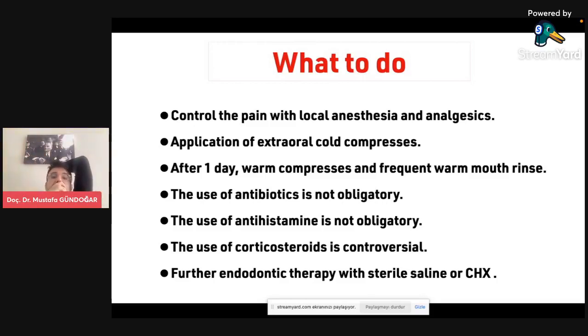The use of antibiotics is not obligatory if you don't have the risk of a secondary infection. The use of antihistamine is not obligatory if you don't have the risk of allergy in your patient. The use of corticosteroids is always controversial in endodontics because, you know, corticosteroids are very useful for relieving the pain of the patient, but they adversely affect the healing of the apical lesions. So we need many more studies to see the effect of using corticosteroids in endodontics.